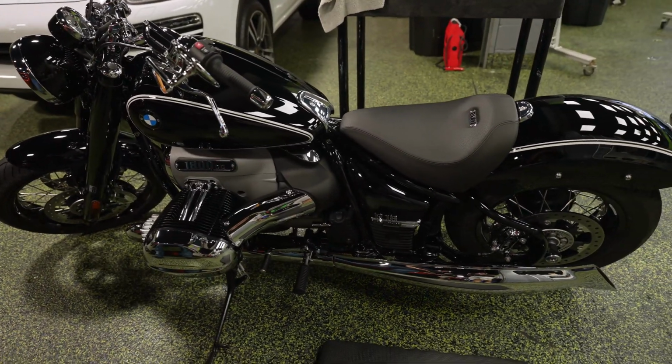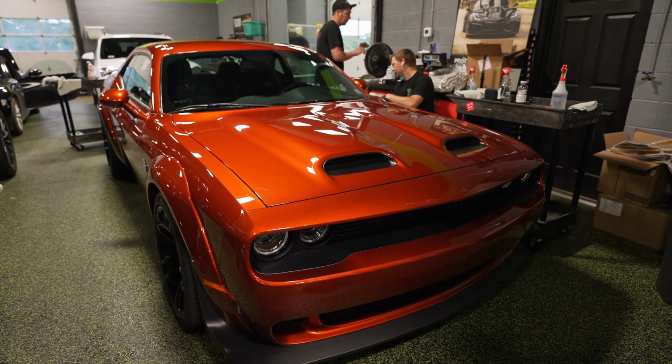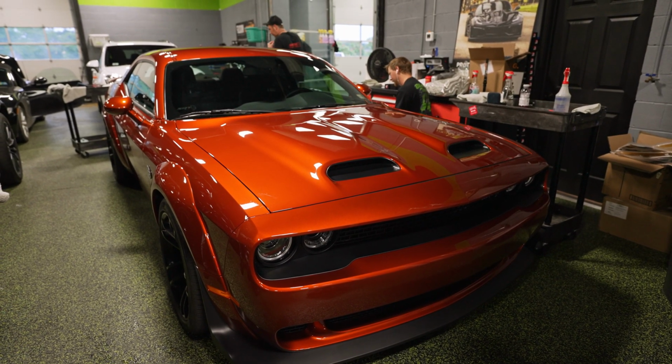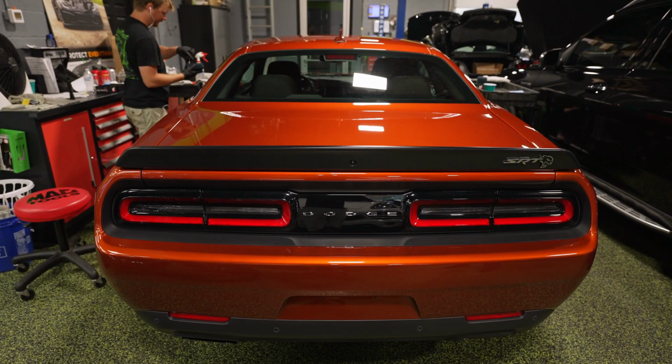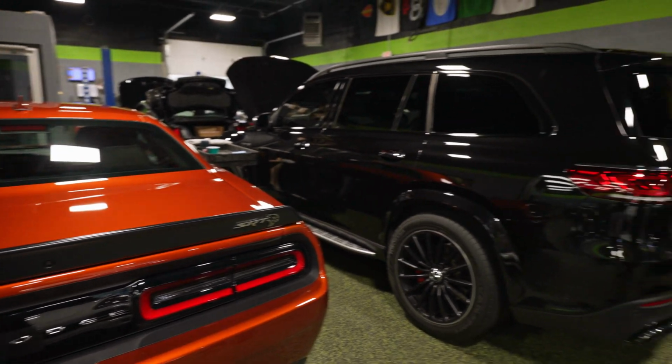It's an R18. Bike people, if you're a BMW bike person, I bet you love this thing. It's probably super rare and cool. Sam is currently ceramic coating another Challenger Hellcat. This is not the same one that was in here a couple of weeks ago. We did paint protection film on the same exact spots as the last one though, so the whole front end plus all 4 fender flares got protected, and now it's getting a silver package.